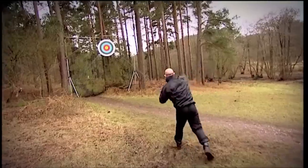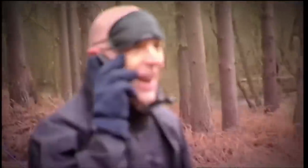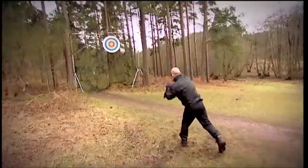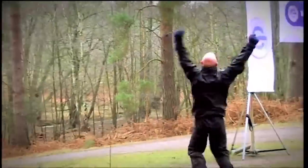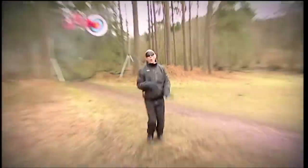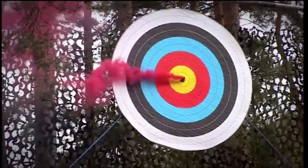Now, my Sonim flew confidently through the air, landing hard again and again. But it kept on going, proving its toughness. The phone's hardened rubber casing is designed to survive a fall onto concrete from 2 metres. I finally hit the target and I was done. Overall, my time was 3 minutes 32 seconds and I had a fully working phone. I can hear you! A tall order for Otis to beat.